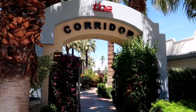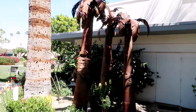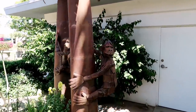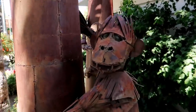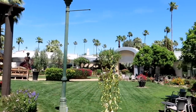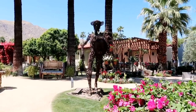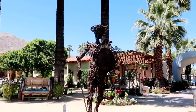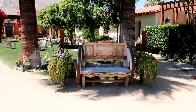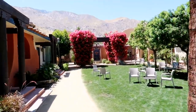Saw some art in the corridor in here we should check out. Look at these metal sculptures of palm trees with the monkeys on the trees. How cool is that? And the coconuts. Nice. Oh, is that Don Quixote? Yeah, it sure looks like it. I've seen enough of him this year to know. Nice bench made out of, looks like wheelbarrow parts. Oh yeah, this is nice.